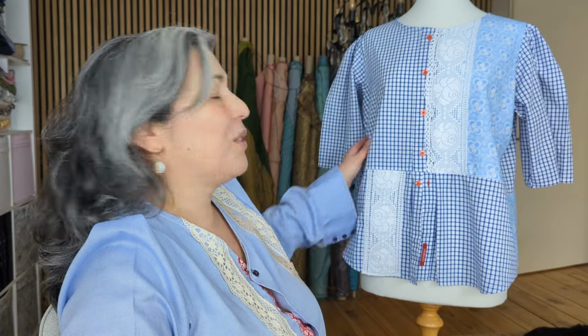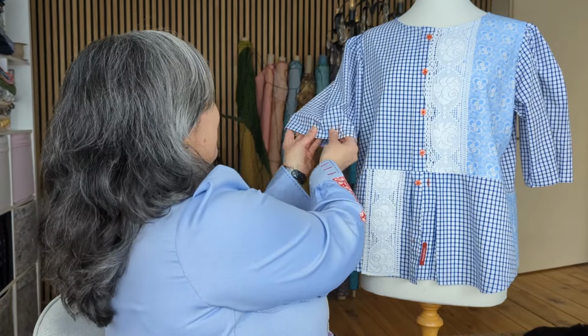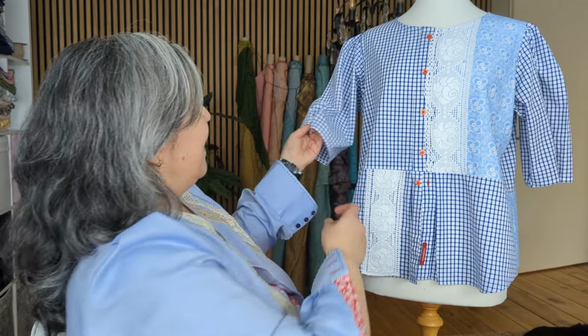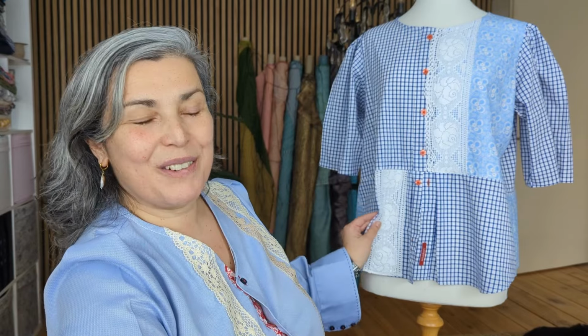I've made this blouse with this one, and I think I might still extend it and make it into a dress. I'm also thinking of changing the sleeves to pinch it a little bit to give it more of a round shape. Overall, I really like this blouse too, and I like the dress the most.